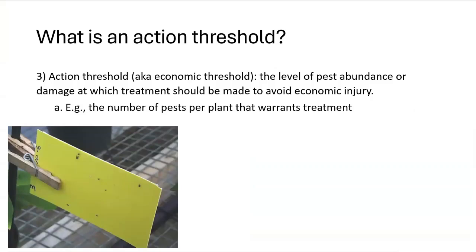And then we get to the actual action threshold, which sometimes you'll hear referred to as an economic threshold. And that's the level of pest abundance or damage at which treatment should be made to avoid economic injury. So, commonly the way we're going to see that, to continue with Colorado potato beetle, I don't actually remember the threshold off the top of my head, so don't quote me on this, but we might say if there are 4 late instar Colorado potato beetle per plant, then this is justified to spray this.